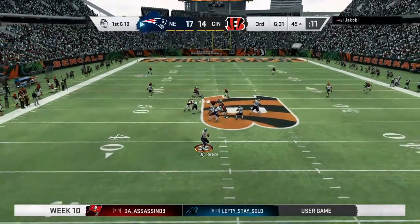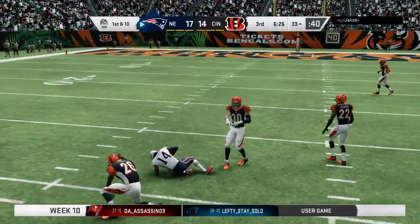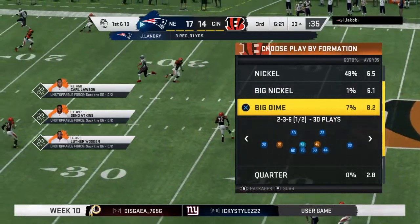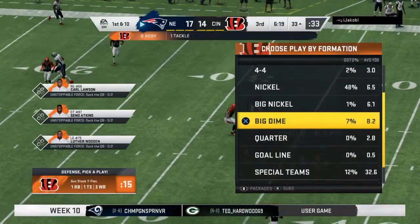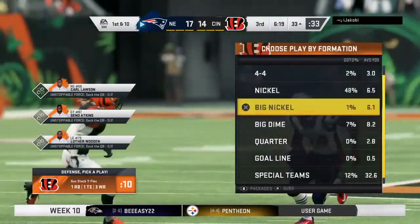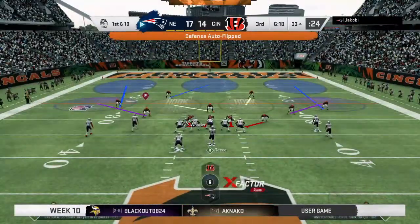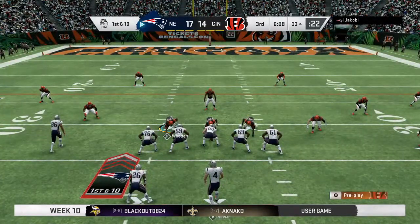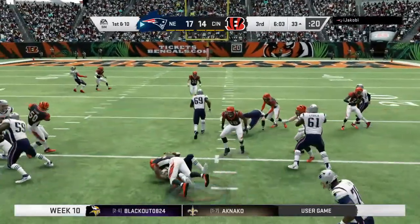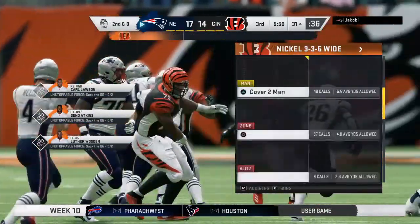Off play action, Reese. He's got a man wide open. It's Landry, and he's corralled, but not before getting it inside the 35. 17 yards there for the Patriots as they've got themselves a first down. Back-to-back good plays have them on the move. On first down, they'll run out of the gun with Michel, and he'll get this down to about the 30, 31-yard line. 2 yards on the carry there.